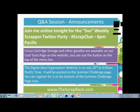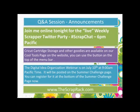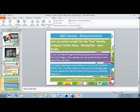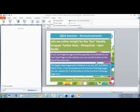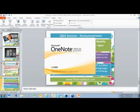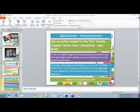OneNote, if you have Microsoft Office, you probably already have OneNote. So if you type it into your search box on the Programs panel, I'll show you what it would look like here. Well, that's not what I want. Hang on a second. So if you go back here, you bring this up, and then you just type in OneNote. If you have it, it'll just bring it right up. Mine's opening in the background here, but it'll bring it right up for you. So just type in OneNote, and then you'll know if you have it.